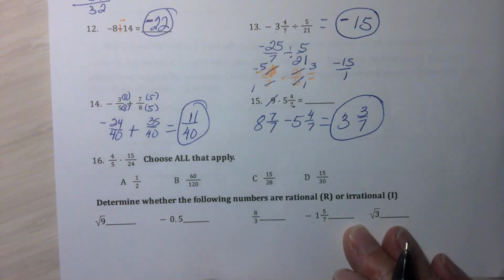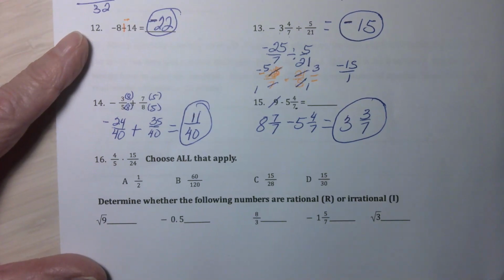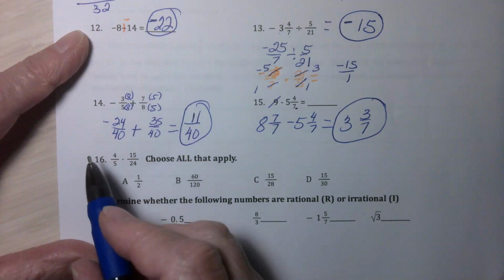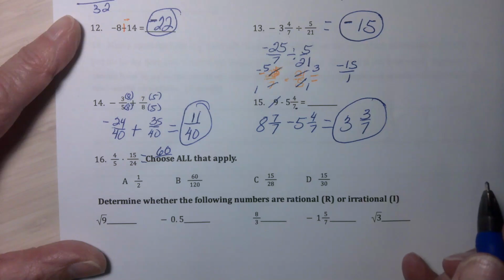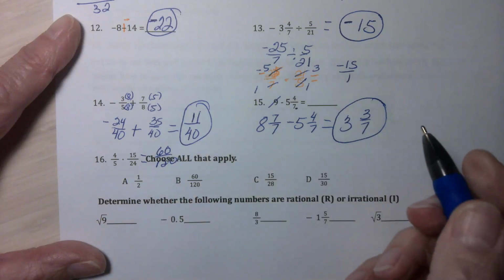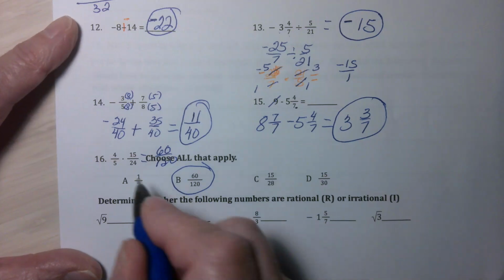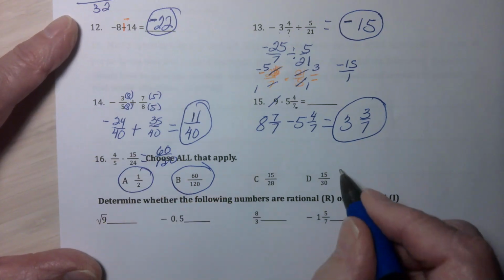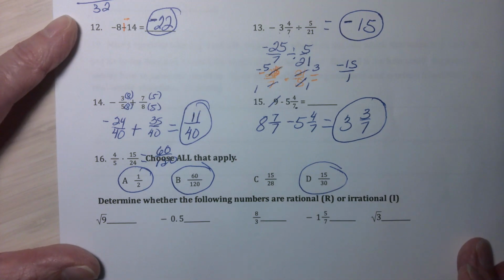Now, here they want you to choose all that apply. Some of these are simplified, some of them are not, but all of them equal the same value. All right, so you can do this. 4 times 15 is 60, and 5 times 24 is 120. All right, 60 and 120. Well, that's the same thing as a half. And 15 over 30 is a half, but 15 over 28 is not a half, okay?